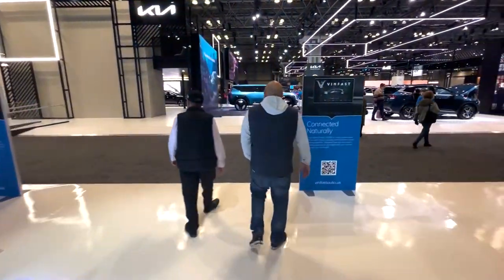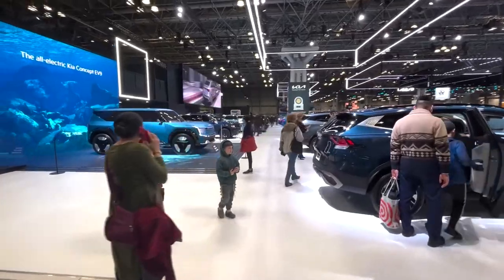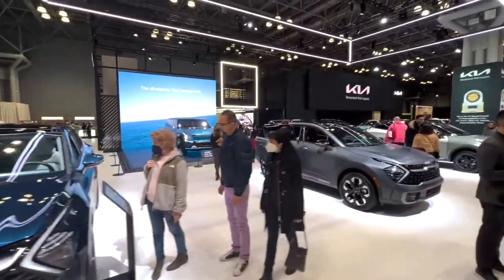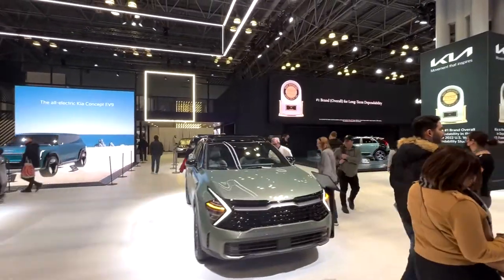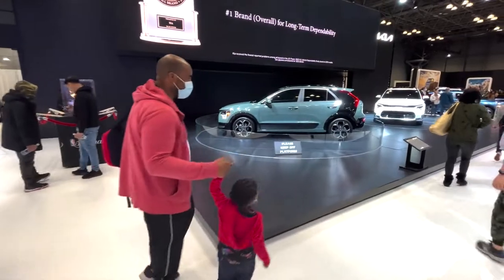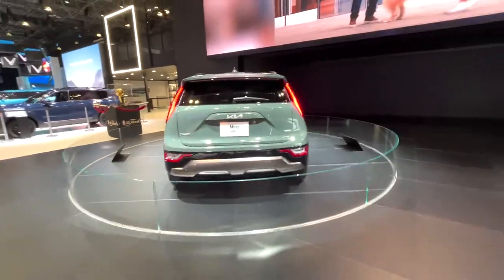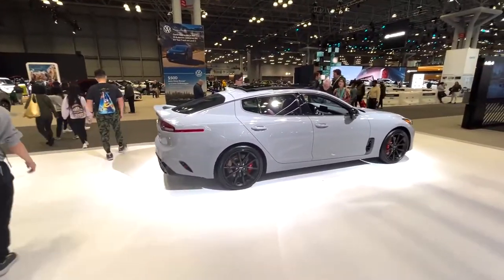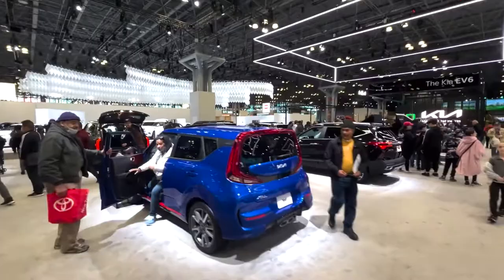Okay, and we go over here. Kia, I believe. Yep. Anything that got blocked off, that's how you know it's something you want to see. Okay, we can't go up on the platform, so we'll just keep the view from here. Cool. Okay, so that's the Niro HEV. And then something similar in white. Kia always makes really good looking colors like that. That's a nice gray there. Some more Kias.